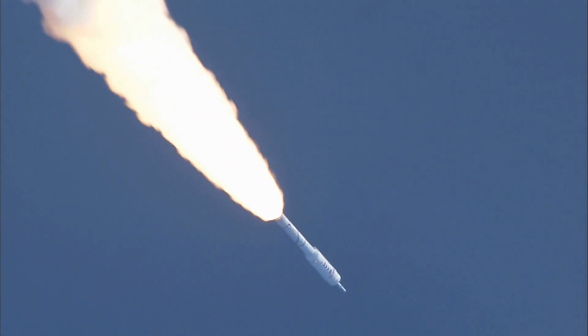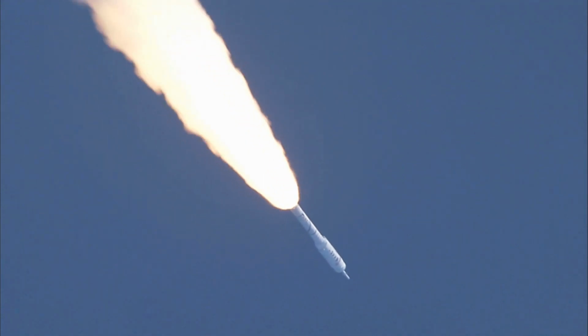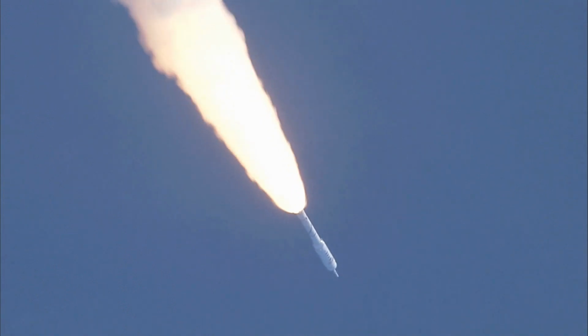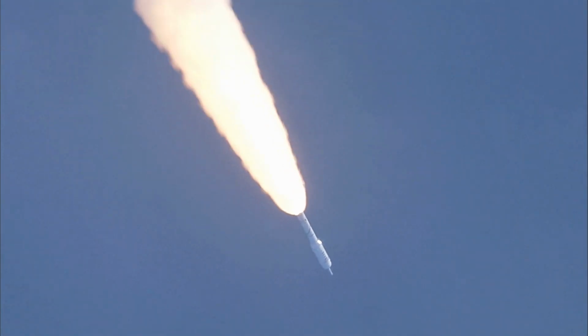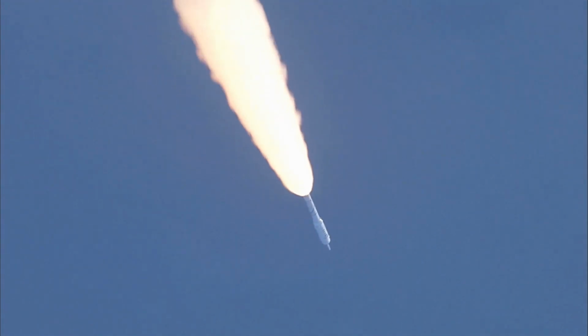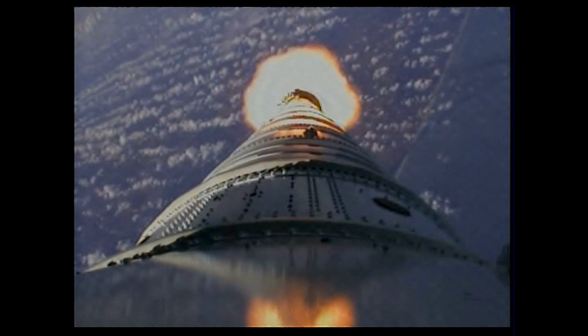Solid motor chamber pressure picking up again. T plus 62 seconds. Now passing Mach 2. Vehicle now 10 miles altitude, downrange distance 8 miles, and a velocity of 1,540 miles per hour.